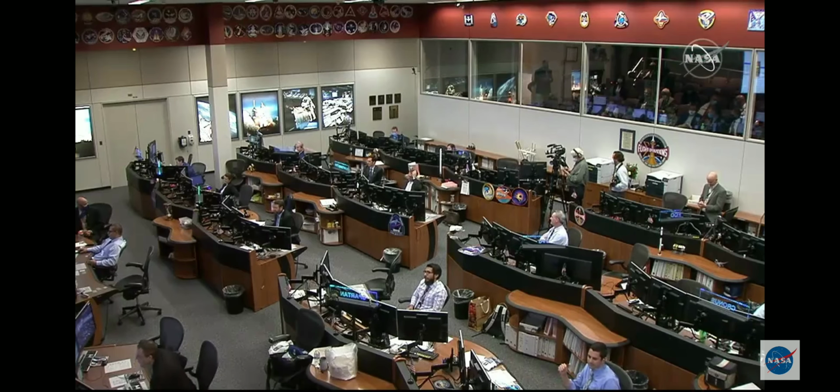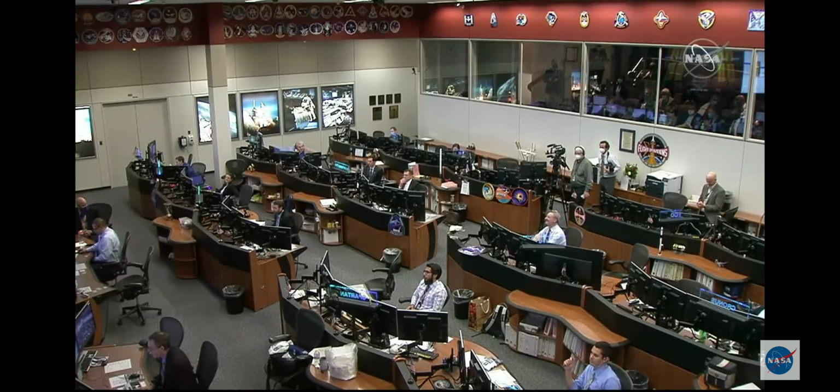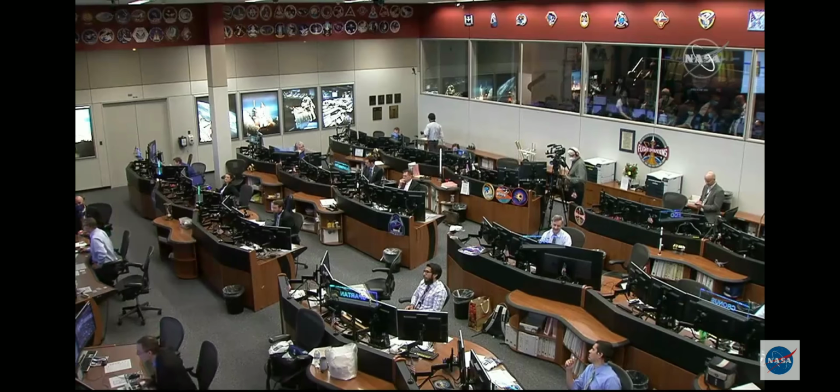This is Mission Control Houston. You're getting a live look at the inside of the International Space Station, losing video communication from the International Space Station. It will only be momentary. We'll have those views back to see Bob Behnken and Doug Hurley enter the International Space Station. When they do, it'll be the first time that humans will enter through this hatch in 9 years.